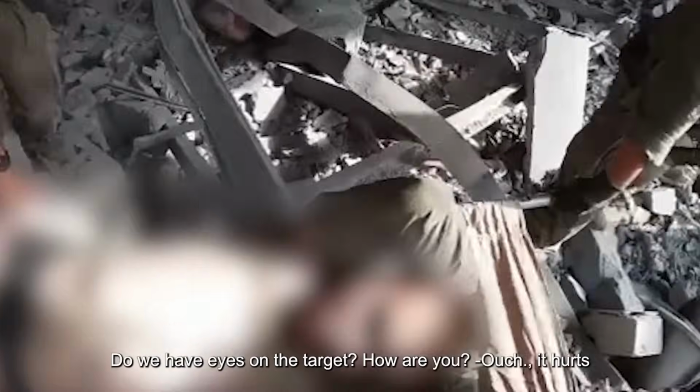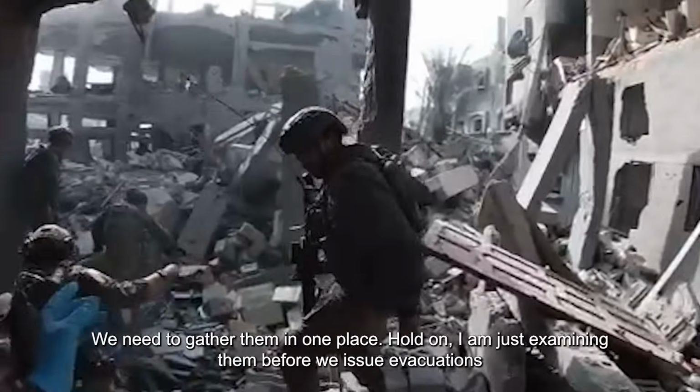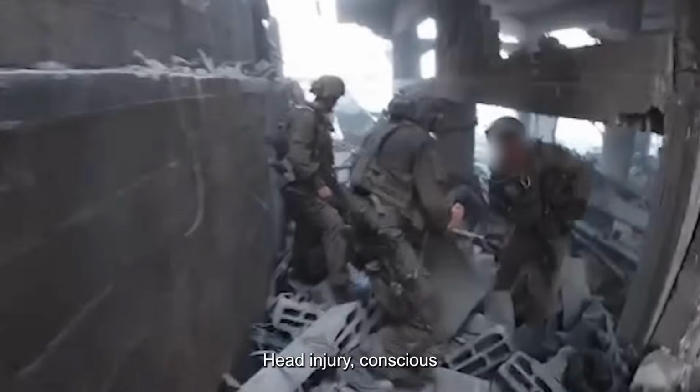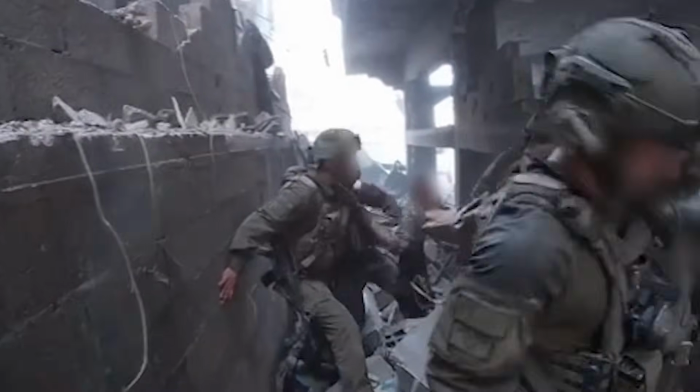So it's hard to tell in this situation if they moved the casualty here. It is relatively open, so it makes me think that maybe they just secured the location before treating. But they're going to move them out to a couple different locations. They're moving them out of this destroyed, collapsed building, to effectively get them out of the battlefield.